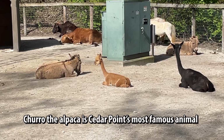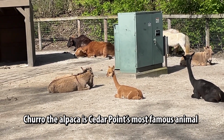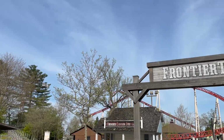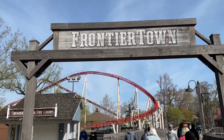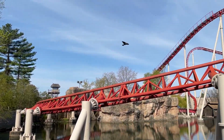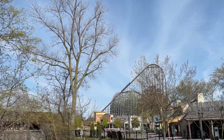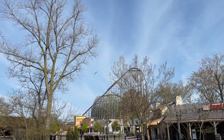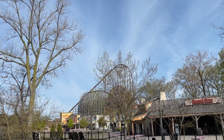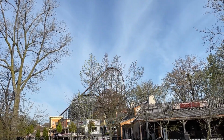I think we have spotted Churro. Looking alert this morning. Well, that's a nice sight. About 9:45, Steel Vengeance is testing. Hopefully it's running on opening day this year, unlike last year.